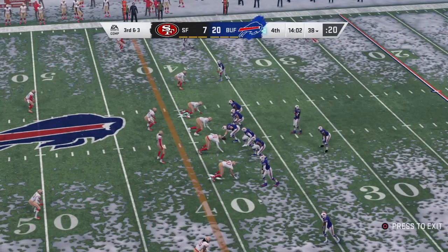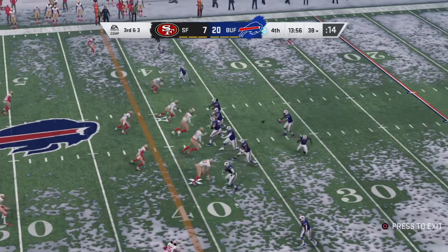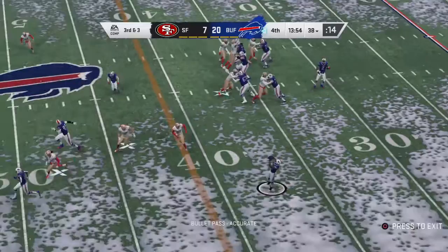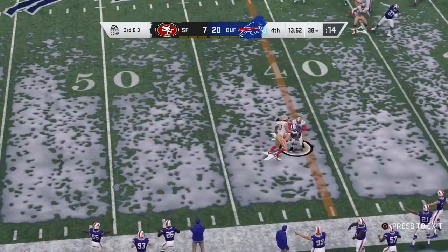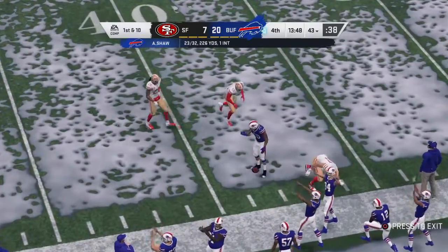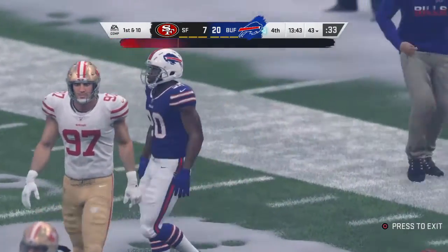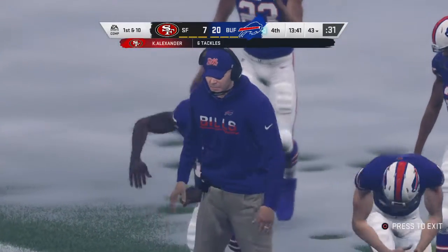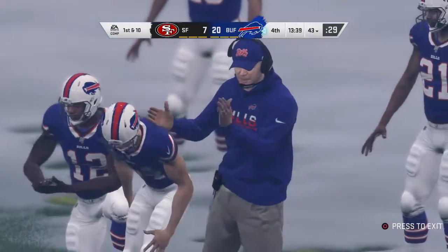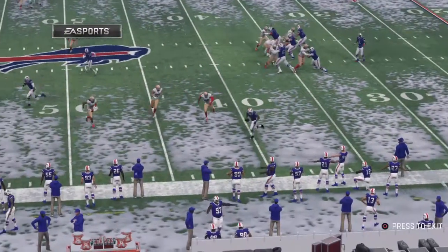Seventh play of the drive now as they come up on a 3rd and 3. He'll look to throw. It's complete. It's Gore. And he's taken down at the 43, but not before picking up the first. Give him the 3rd down conversion, 5 yards on the play. And that pickup of a first down, that's going to leave a mark because they really needed to stop them there, didn't they? Oh, so frustrating.